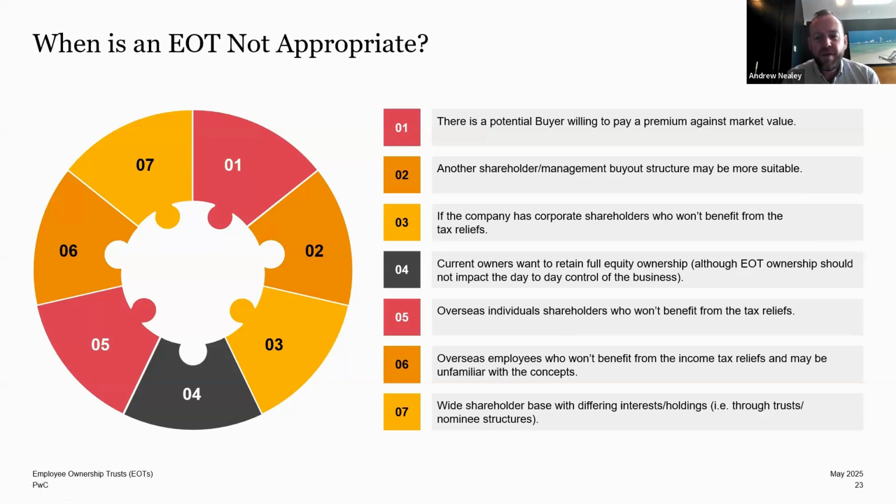There might be overseas individual shareholders who won't get the tax reliefs, or overseas employees who won't benefit from the income tax reliefs and might be unfamiliar with the concepts. And we also often see companies with wide shareholder bases with differing interests and holdings, often potentially through trusts and nominee structures that can just make it a little bit more complex. Not necessarily that any of these reasons are a showstopper, but just things to think about as to whether an EOT might be relevant for your business.